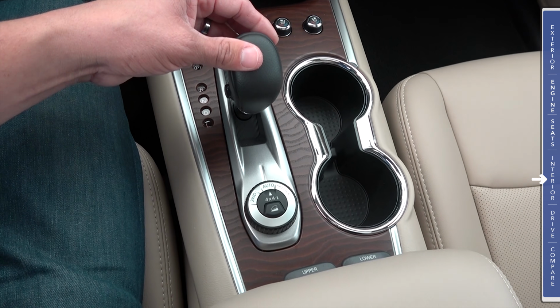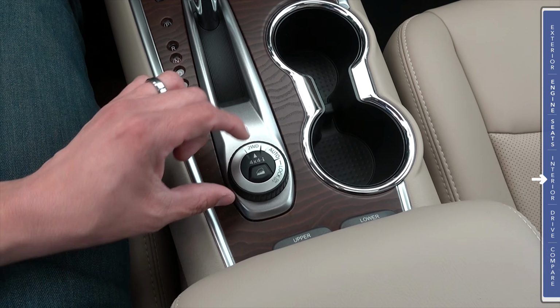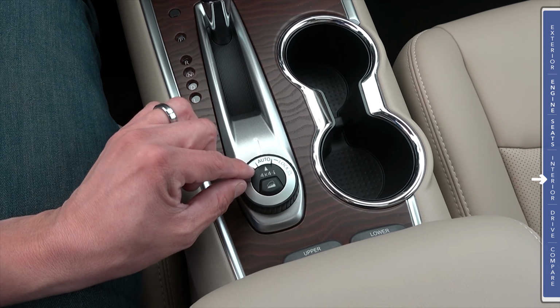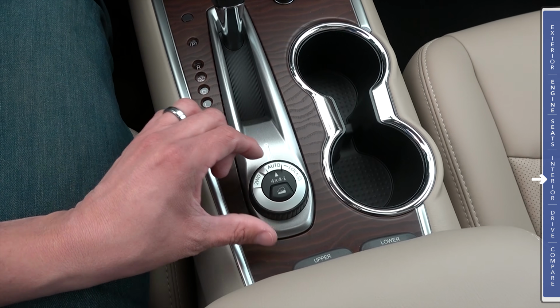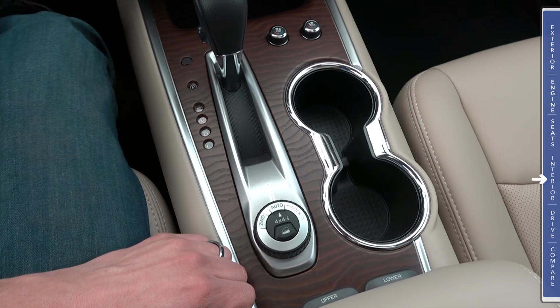The shifter is still a traditional console shifter with drive and a low mode. And you'll still find a control for the all-wheel drive system that's somewhat unique. We have the ability to put this into 2-wheel drive mode, which helps improve fuel economy. There aren't too many crossovers out there with all-wheel drive that offer that. Most people will likely keep it in the auto position, but you can also lock the center coupling by rotating it to that lock position. This vehicle also features hill descent control and 2 very large cup holders.